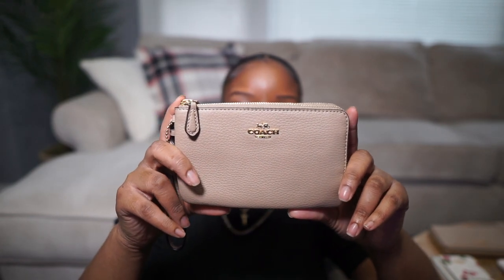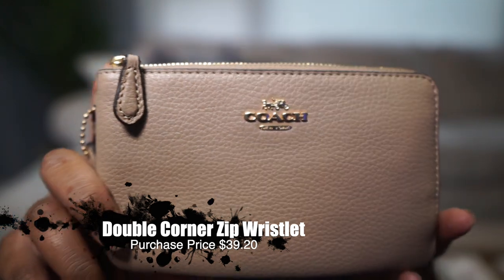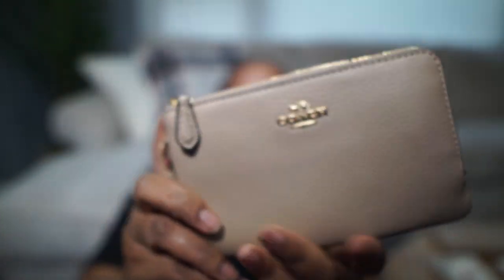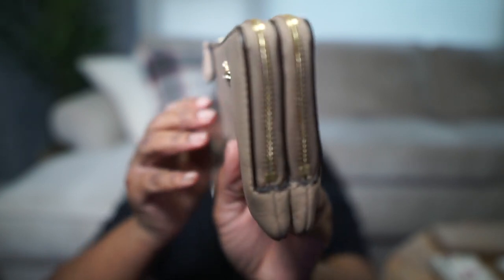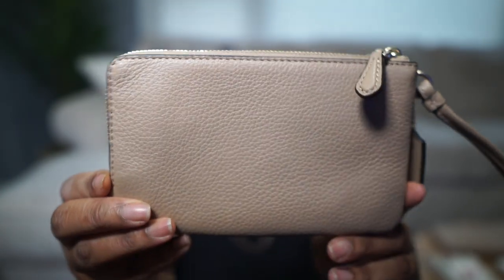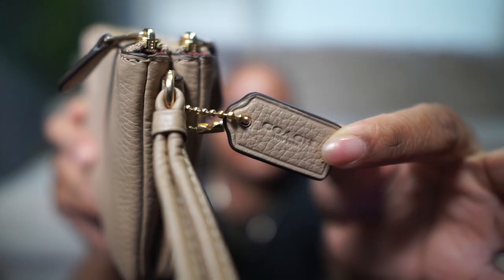So this is the Coach double zip wristlet in taupe. And you guys, this is so pretty. I believe this is a pebbled leather and it's so pretty. You know, I'm really just loving neutrals so much. And this just looks so cute. Look at that. It is gorgeous. So gorgeous.